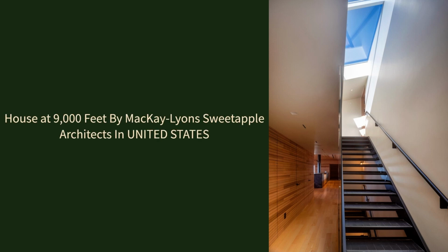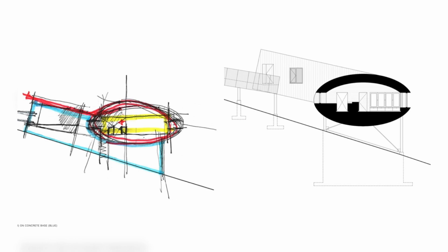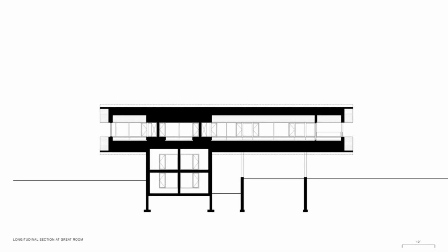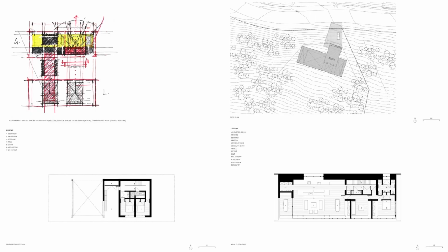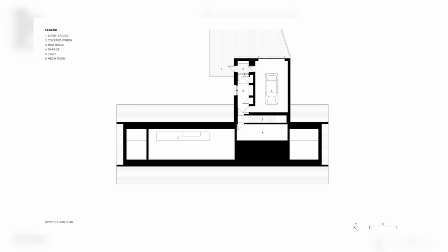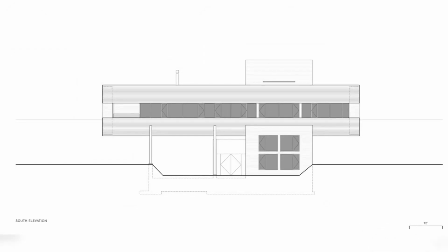House at 9,000 feet by MacKay-Lyons Sweetapple Architects in United States. Located in the Intermountain Region of the United States, the house is perched on a mountaintop at 9,000 feet above sea level. The project was developed in response to its extreme site conditions and climate.